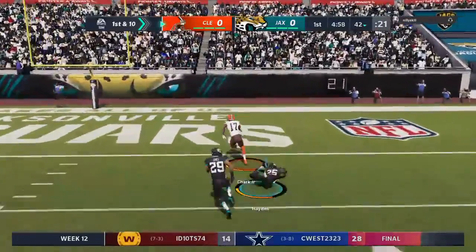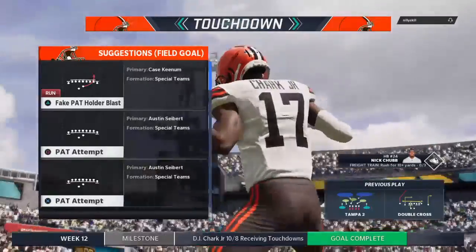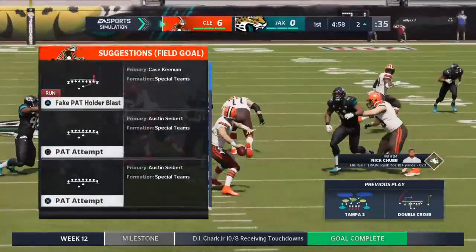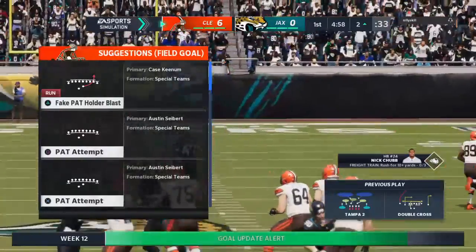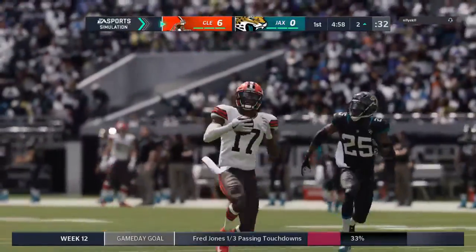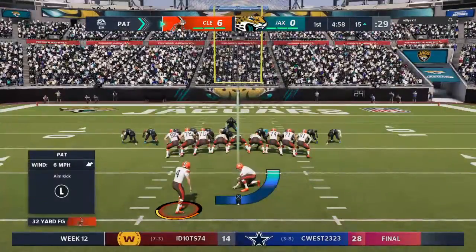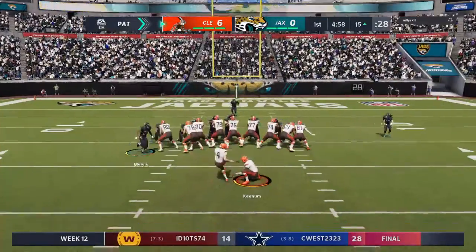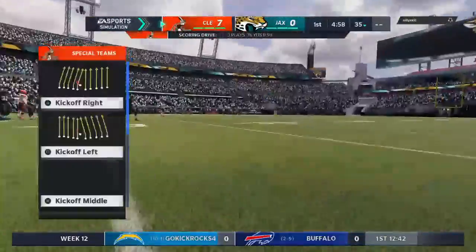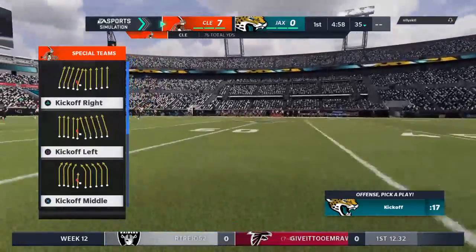This is caught inside the 15. And he'll take it into the end zone for a Browns touchdown. DJ Chark hitting double digits with his 10th touchdown of the season. And the Browns have taken the early lead. Austin Seibert on for the extra point. It's up and through to make it 7-0 Browns. Makes the score Browns 7, Jaguars nothing.